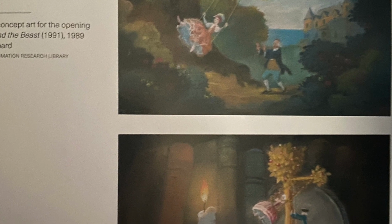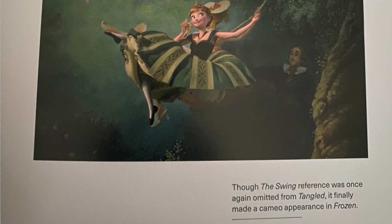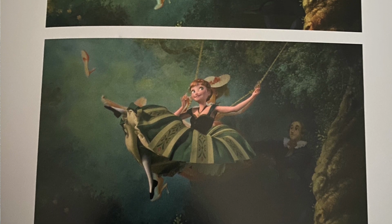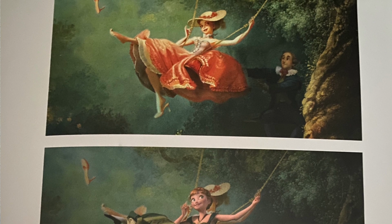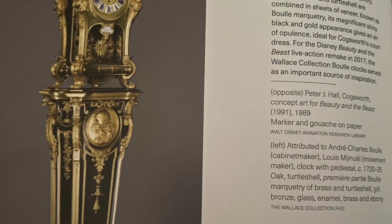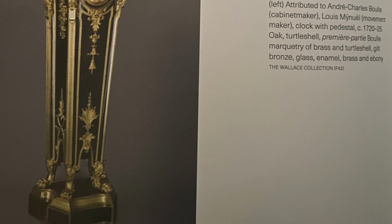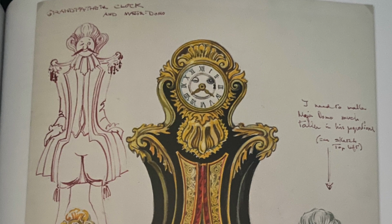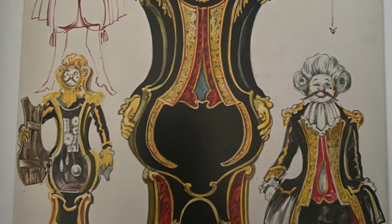It's fantastic. There's a mixture of animation, drawings, concept art, as well as objects from the French collection, and you can see the inspiration that they had on the Disney animation. So yeah, it's really good. The two combinations have been really well put together, and some of the artwork is just fantastic, with the inspiration from the 18th century on Cinderella and Beauty and the Beast.